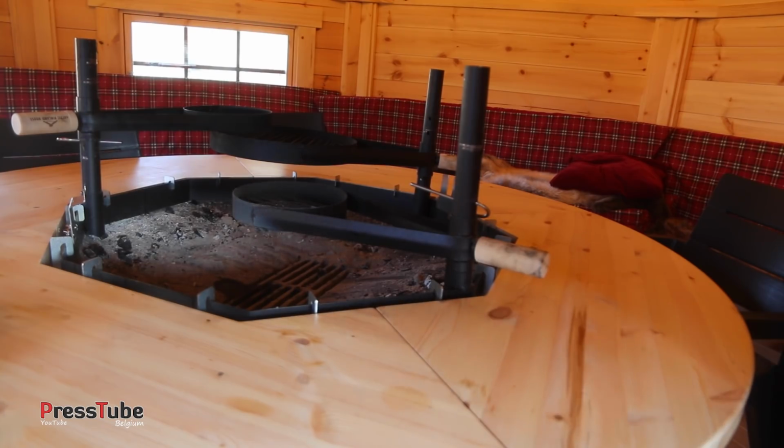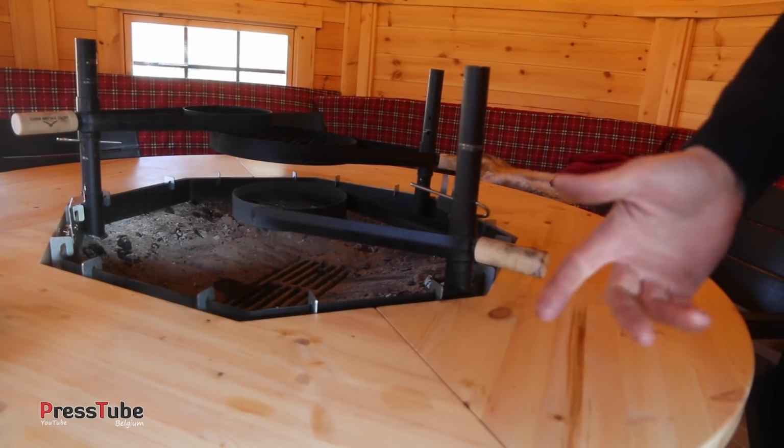Those lava rocks, they have to melt for 1.5 hours, so I have time to make a fresh coffee for myself. Now let's light up the fireplace and make some coffee.